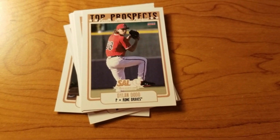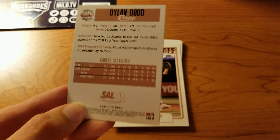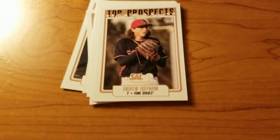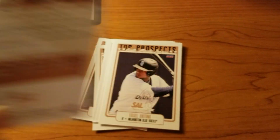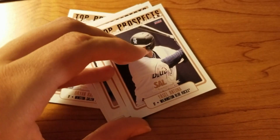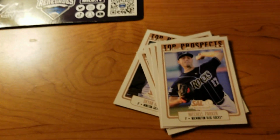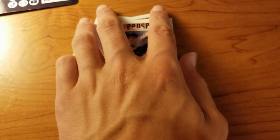From the Rome Braves, we have Dylan Dodd. We have Vaughn Grissom. Andrew Hoffman. Yasel Antuna from the Wilmington Blue Rocks. I've not seen the Blue Rocks since 2019. I would consider them a reachable team. In fact, I might have plans later in the month to go see them.